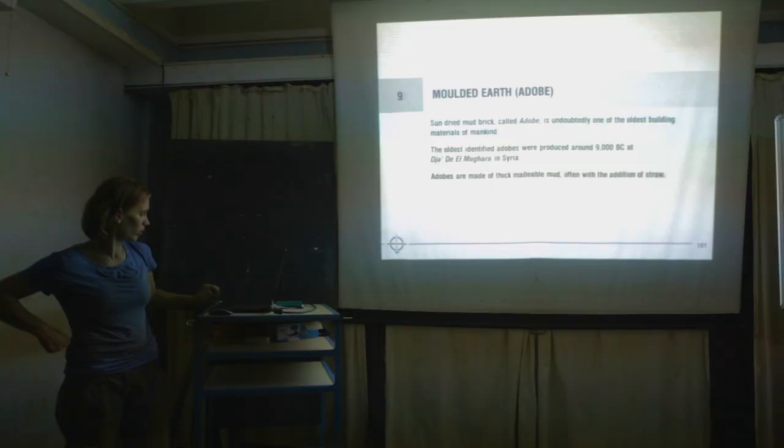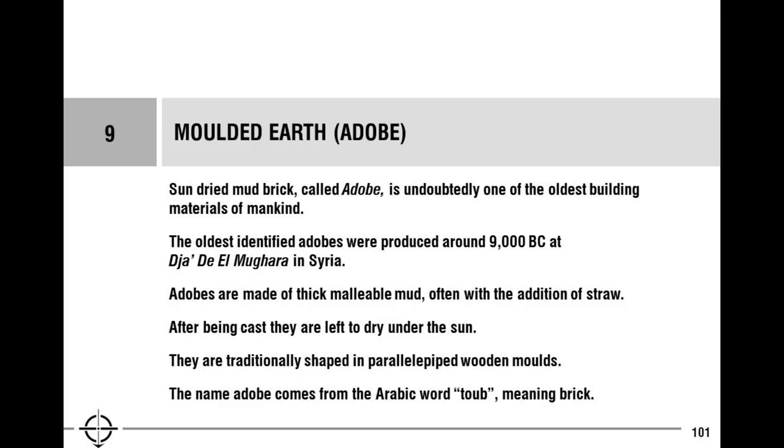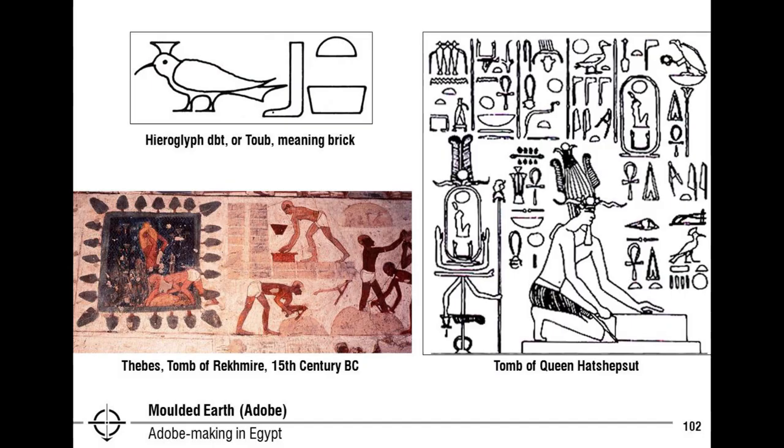So you can stabilize earth in many different ways. You can stabilize it by compression, chemically by adding cements or lime, or by tension by adding fibers. They're left to dry under the sun, traditionally shaped in wooden molds, and the word comes from the Arabic word tub, meaning brick. Okay, some hieroglyphics, the beginning of adobe, nice example here.